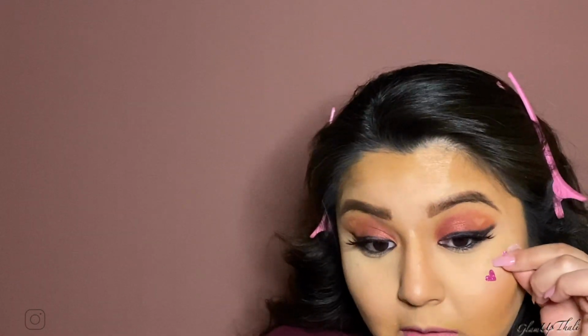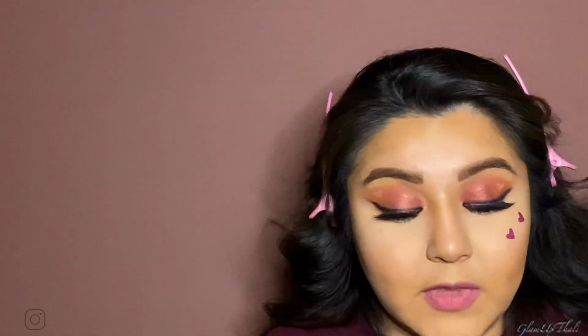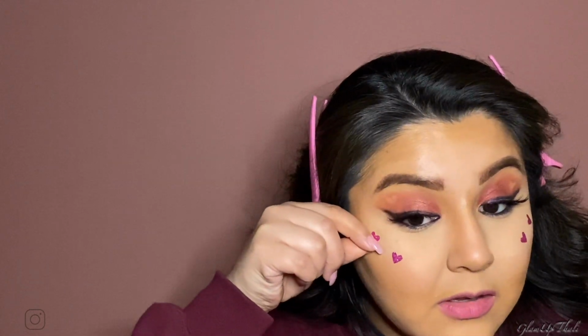Now I want to do some blush, but before I do some blush, I want to put some of these little hearts on again. And right there. And they can go wherever you want them to go. I think 2 for me will be okay. Remember, you want to look cute. If you don't feel comfortable wearing these little hearts on your date, then you do not have to. This is something cute, trending. So I want to do it too.